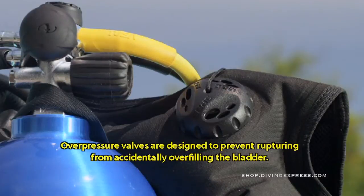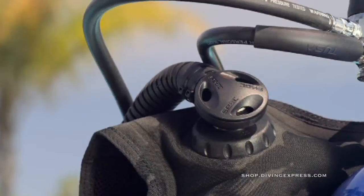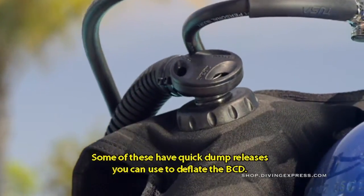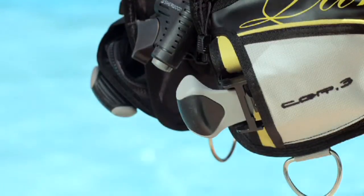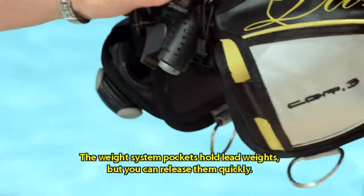Overpressure valves are designed to prevent rupturing from accidentally overfilling the bladder. Some of these have quick dump releases you can use to deflate the BCD. The weight system pockets hold lead weights, but you can release them quickly.